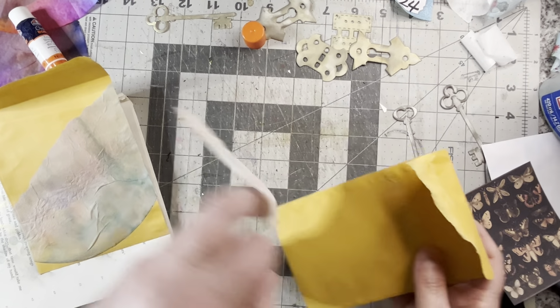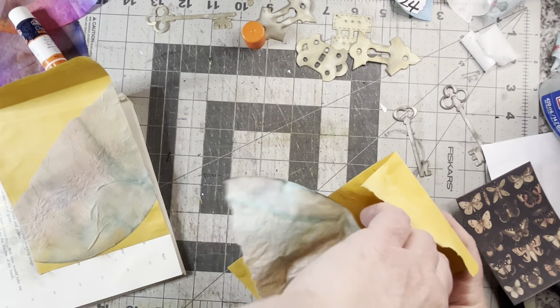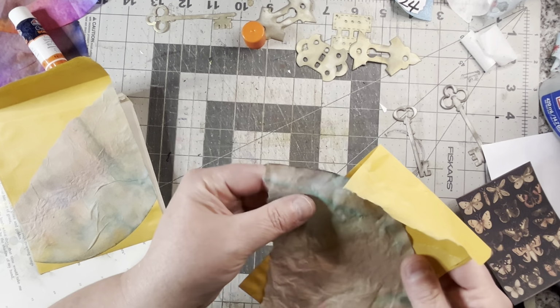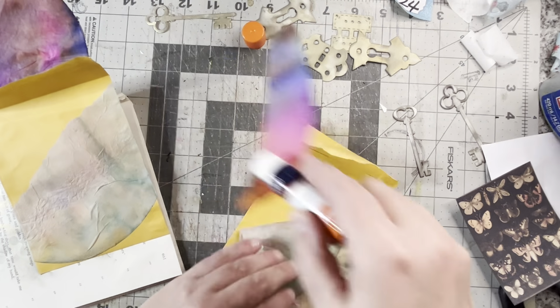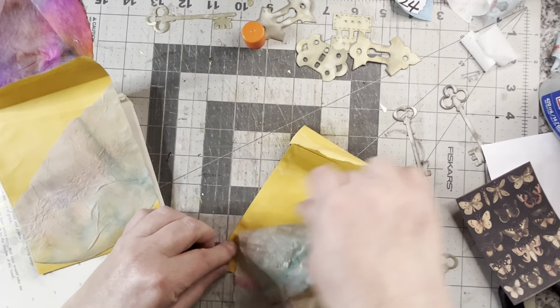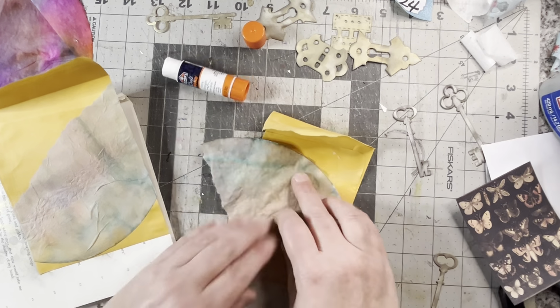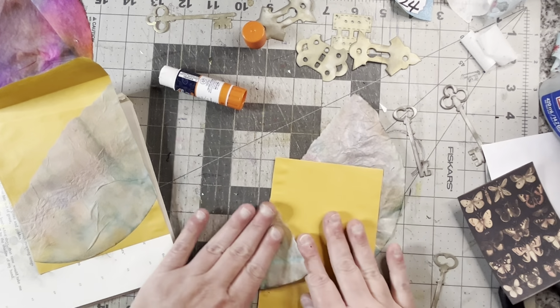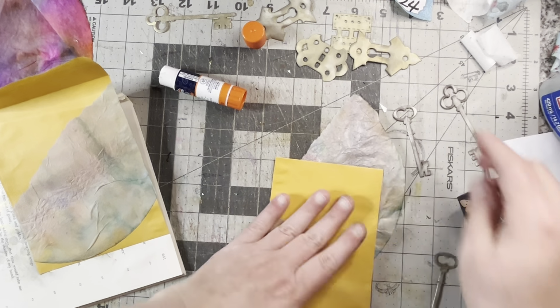Same thing with this one, although I'm gonna go this route with it because I want to not use that bright pink. There's a bright pink spot on it. I don't mind the bright pink, but it's not really going with the decor. The natural browns.